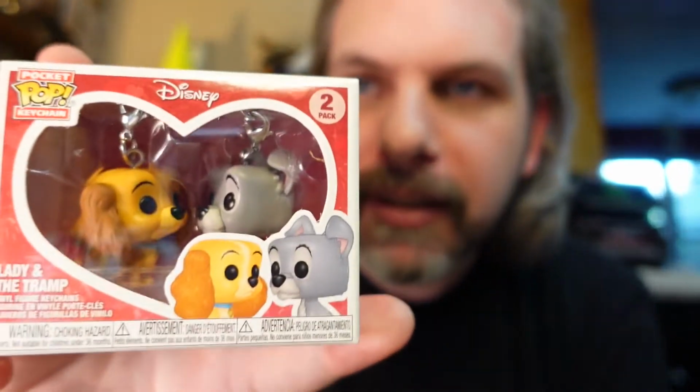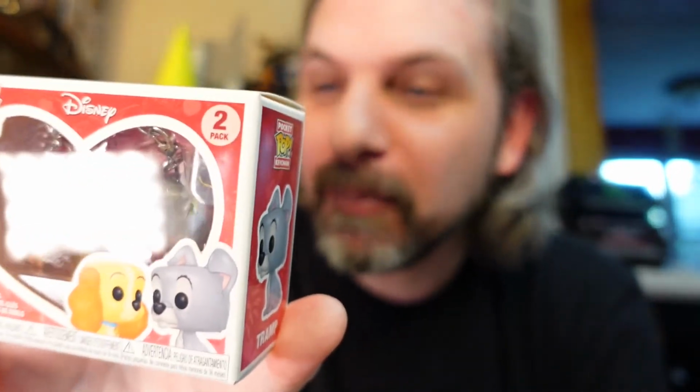I got a decent number of the Disney ones as well. A little 2-pack of Lady and the Tramp keychains for kind of his and hers keys, maybe. I don't know. You can put them both on one keychain, I guess. Very cute. Very unusable by me. So I left them in the box.